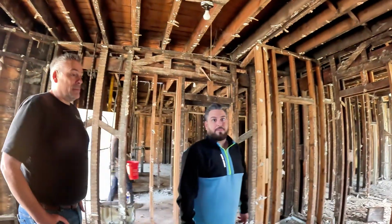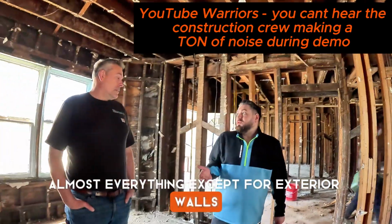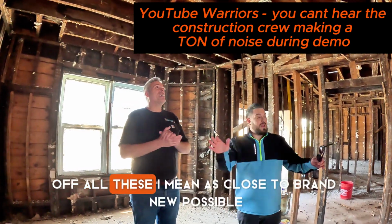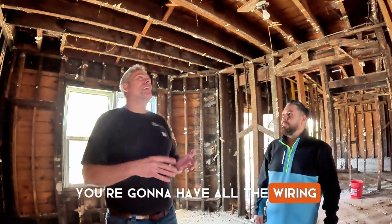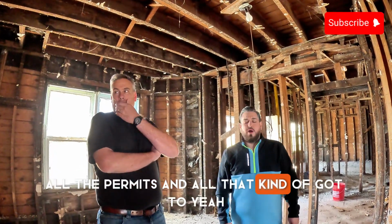You did some reframing. Oh yeah, almost everything except for the exterior walls. You took the roof off and redid that, all the interior. I mean, as close to brand new as possible. I love this. This is awesome. You're going to have whole new wiring and all that stuff too, plumbing and everything. So you're working with the city, all the permits and all that kind of stuff too.